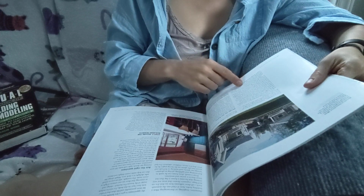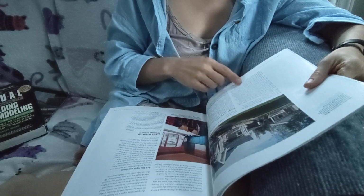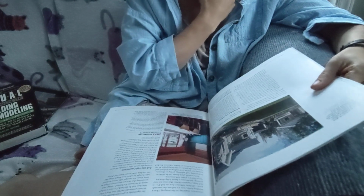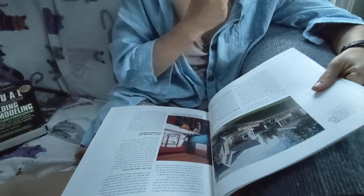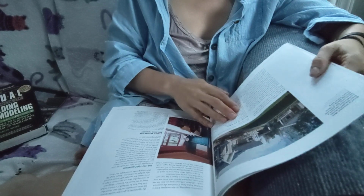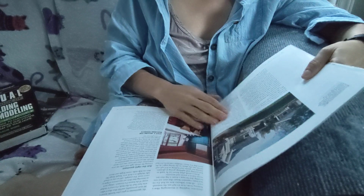Habitat for Humanity's policy is to build for people, not cars. But some municipalities require garages. I didn't know that. Sometimes, however, you can get a variance to build off-street parking rather than a garage.